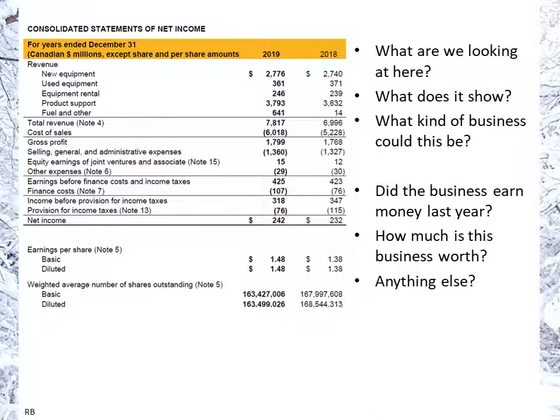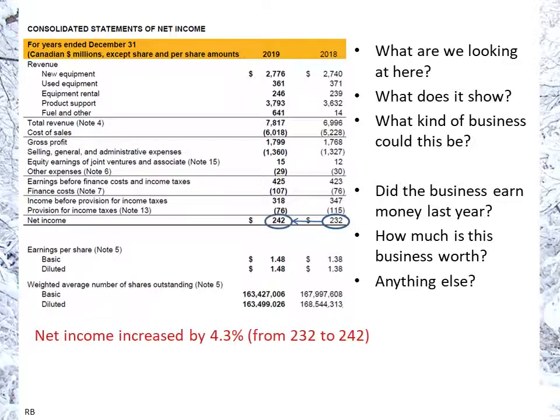Is there anything else? Well, there are a few things on this page. As we can see, net income increased by a little bit, 4.3%.